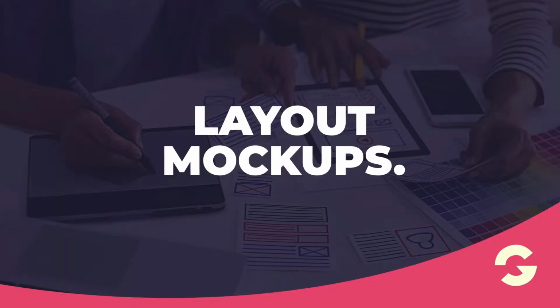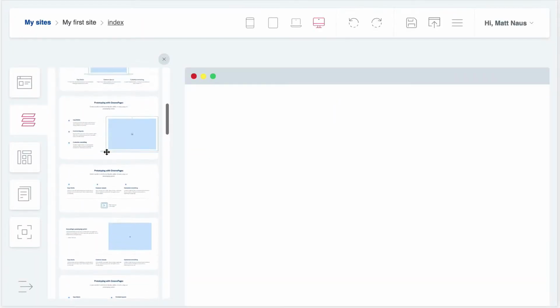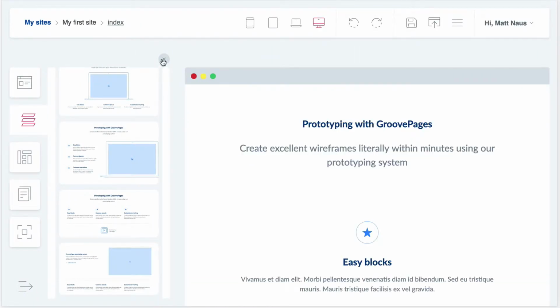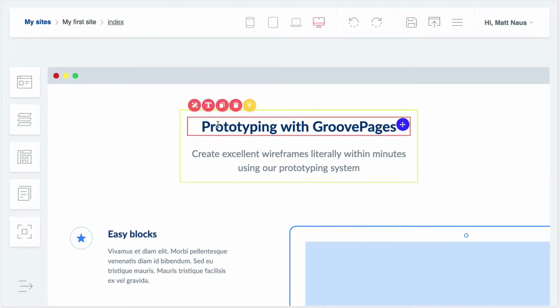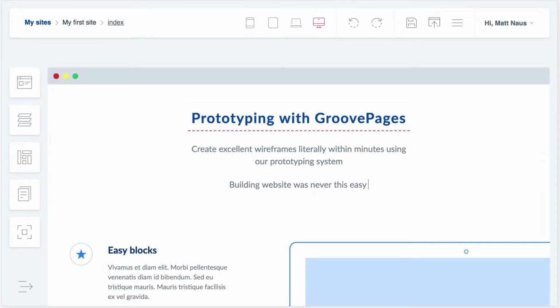And we're also introducing a new way to build sites by using layout mockups. These layout mockups allow you to focus on layout and not get distracted with colors and text and images that may distract you or take away from your focus. Later, with a click of a button, you can change the layout mockups to match your theme. It's revolutionary, and you really need to see it to believe it.